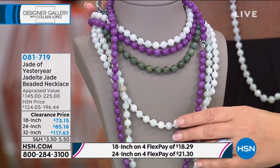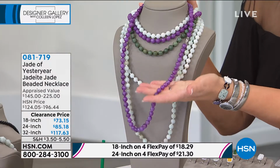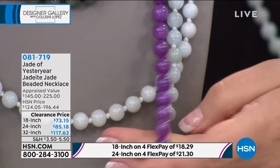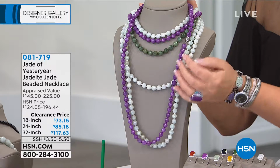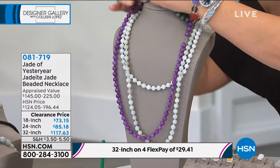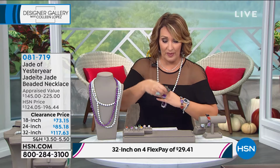We have the larger in the lavender. Look at all these gorgeous purple beads. That's jade. Purple, gorgeous jadeite. So that's here in the 32, as is that light green. Again, we call it white, but it's light green. And then I'll hold the shorter one just because they're a little bit easier to maneuver for me. And you will see that here are the three colors together.